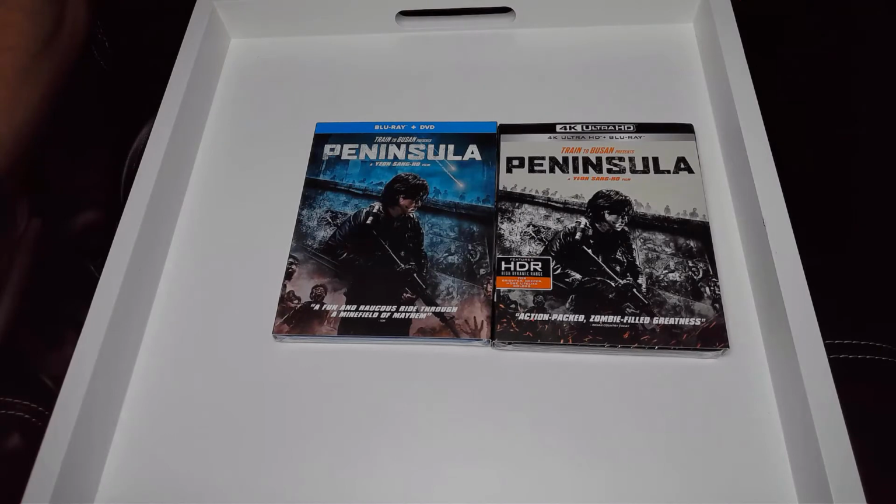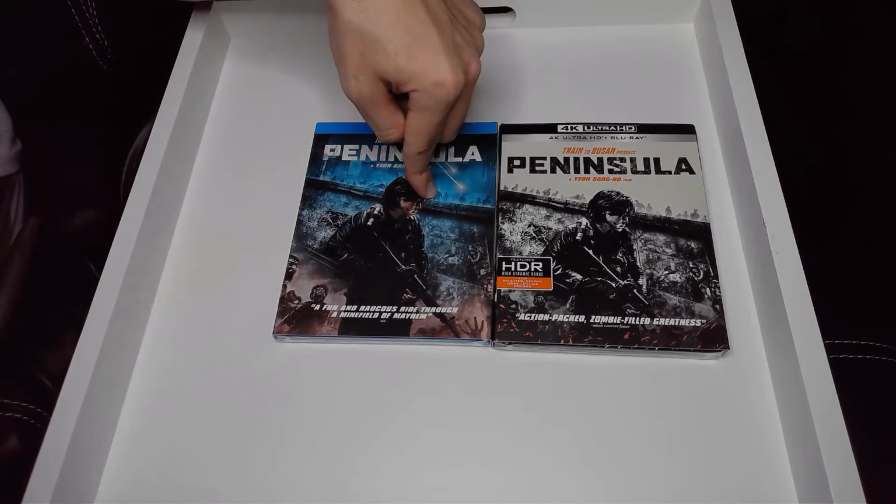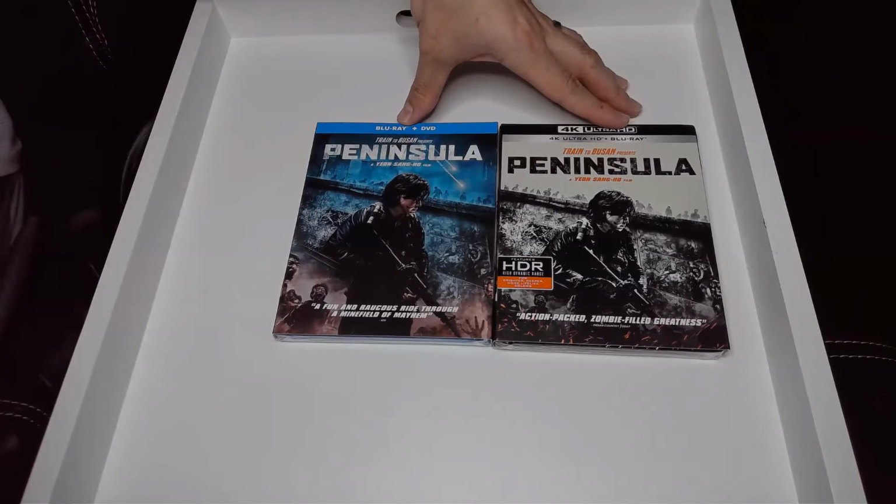This was the follow-up to the fantastic movie Train to Busan. This movie was released recently in theaters, and now it's coming to disc. It is available on digital on October 27th, and it is available on disc on November 24th. So this 4K version and this Blu-ray version will both be available on November 24th.